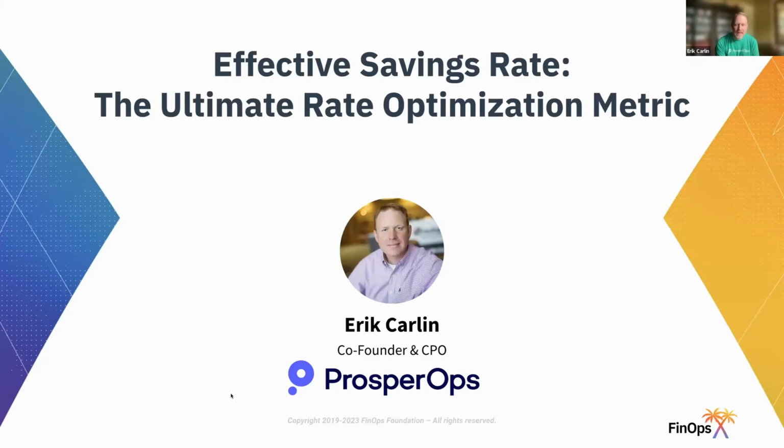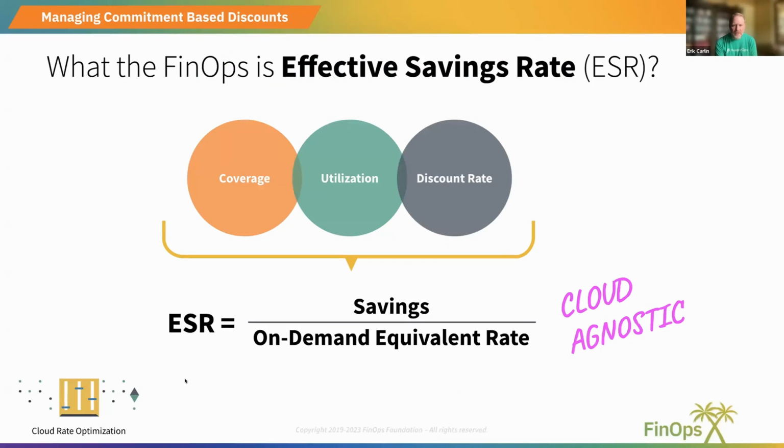Cool. Thanks, JR. Like JR said, we're excited to share best practices. That's our goal in contributing and participating in the FinOps Foundation. One of those is effective savings rate, which is the ultimate rate optimization metric. Notice we're talking about rate optimization, so we're in the world of RIs, savings plans, and CUDs and flex CUDs in Google. Typically, the efficacy of how well we're doing with these instruments at saving money is measured with input metrics like utilization and coverage. These are not unhelpful, but they don't always lead to optimal savings. We're going to show some examples of the limitations of using just those metrics alone in a second.